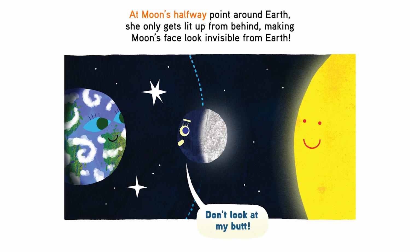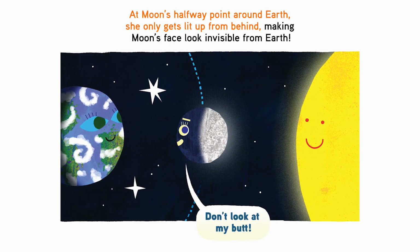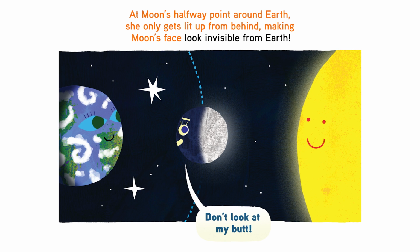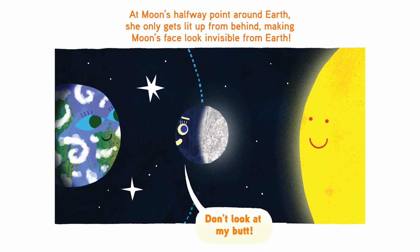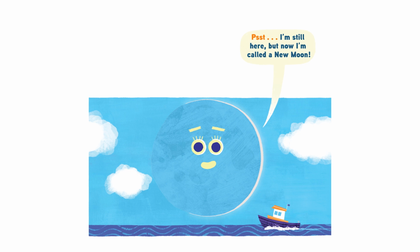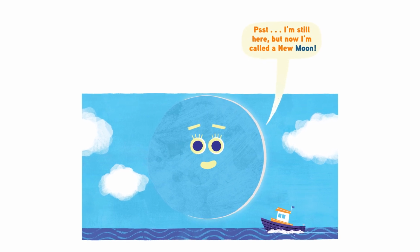At Moon's halfway point around Earth, she only gets lit up from behind, making Moon's face look invisible from Earth. Don't look at my butt. Psst, I'm still here, but now I'm called a new moon.